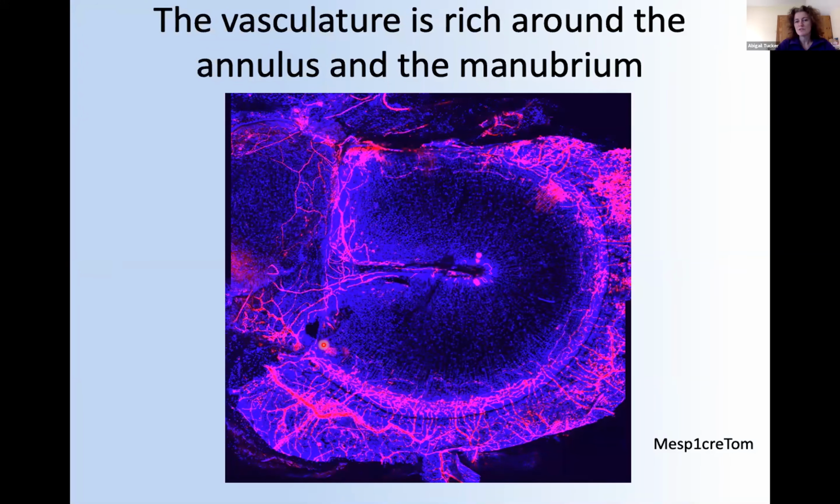That's an area also where there's really rich vasculature. So this is a mouse eardrum, really lovely imaging showing all the blood vessel network. And we can see it's very strong all the way around the eardrum, doesn't really penetrate within the eardrum. It's along this side over here and then down the middle.